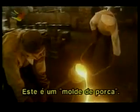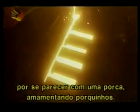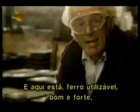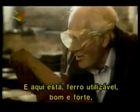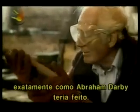This is a pig mould in which pig iron was cast. It's called a pig for a very simple reason. It looks rather like a pig with little baby pigs feeding off it. Well, the pig iron's cooled off. Here it is. I'm getting it out of its mould. And here it is, good, strong, usable iron, just as Abraham Darby would have made it.